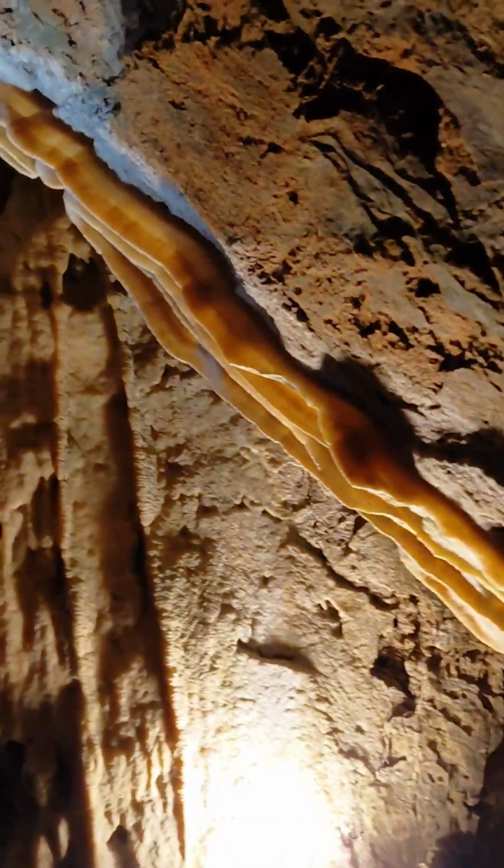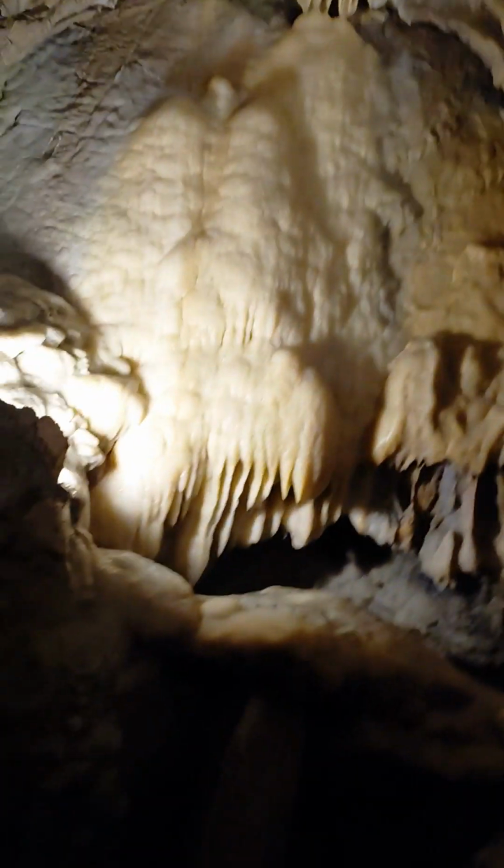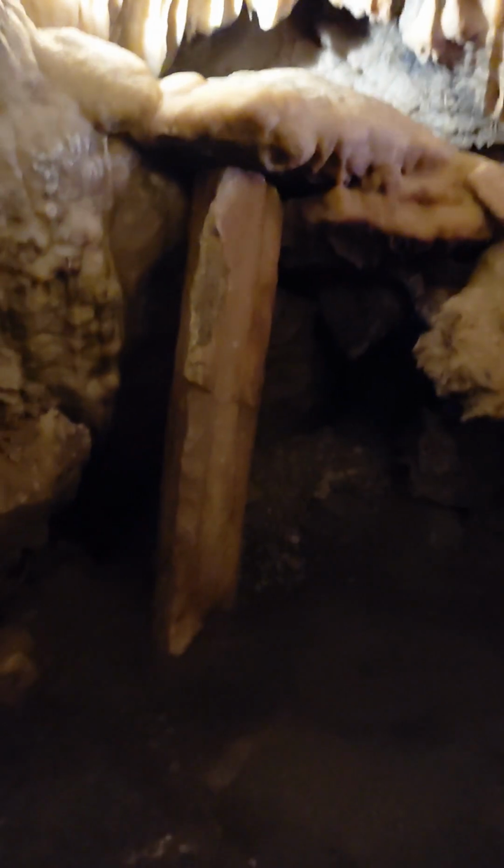That's actually known as drapery. It's a type of flowstone. It flows down a diagonal ceiling and it gives it that bacon-like shape. And actually, speaking of this ceiling, it isn't the original ceiling to this room. If you look up, you can see it's on this big slant. It actually fell in an earthquake about 500,000 years ago, and that is known as a drop rock.